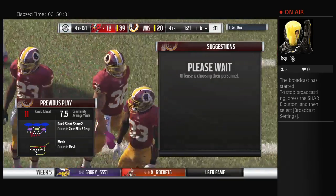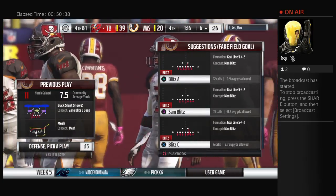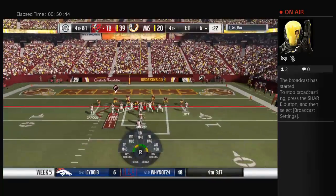So this was a case of better safe than sorry. All the receivers were locked up, so he had to try and run for it. But he ended up having to slide short of the marker. And no move to get the offense off the field. They'll stay put on 4th and 1.